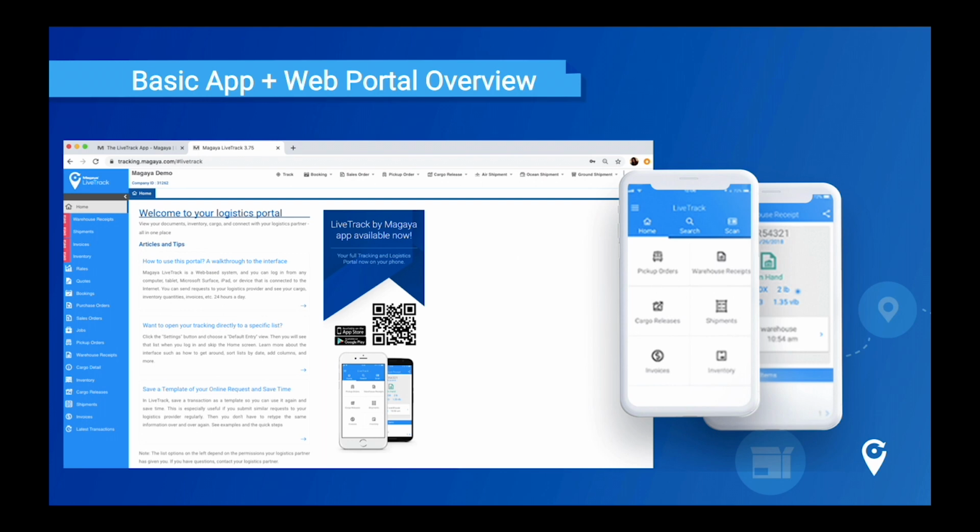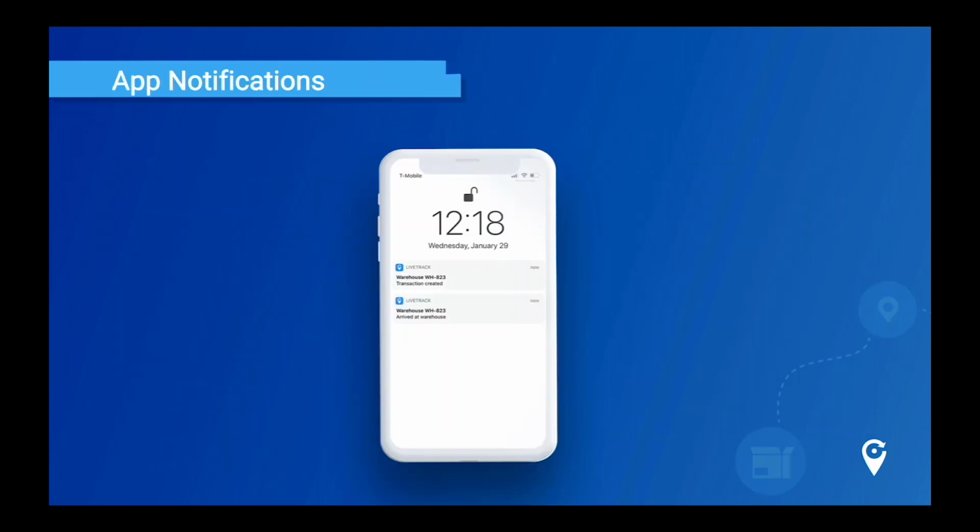And now that we're getting deeper into the app, we have a great new feature we just created. It's the native notifications. And what does this mean? This basically means that no longer do you have to log into the web portal or log into the app. Notifications, as soon as something happens, you receive a warehouse receipt, something is updated, they come into your phone and you can see and be on top of everything at all times. So you have that information immediately and your clients can be informed.